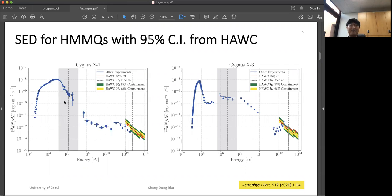For SIG-X1 on the left panel, you can see that the HAWC upper limits are consistent with the expected limits, and they're also consistent with the general trend of the data points ranging from X-rays to MeV and GeV gamma rays from other experiments. As for SIG-X3 on the right, again, the HAWC upper limits are consistent with the expected limits. And when compared to the gamma ray upper limits from VERITAS, I believe, the HAWC upper limits are actually more constraining at above 5 TeV-ish.